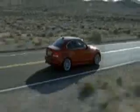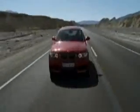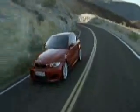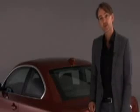I think personally that it is a historical moment. So many years after a 2002, we're doing a car in the spirit of that vehicle, modern design, but definitely in the spirit of the 2002. And it's the beginning of the 1 Series in the United States, year 1 of the 1.